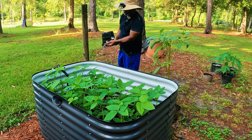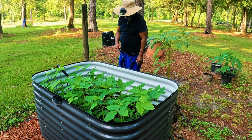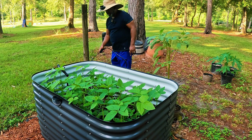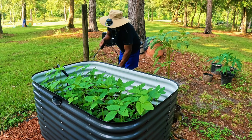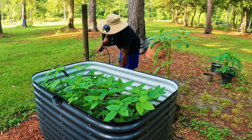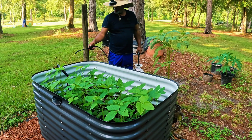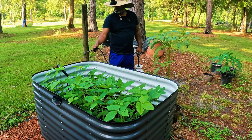And then we're going to spray. And as I said, ants do not like the smell of vinegar. Some people do not like the smell of vinegar, but it does work. And the reason I'm spraying this particular bed is I've actually seen ants inside of it.